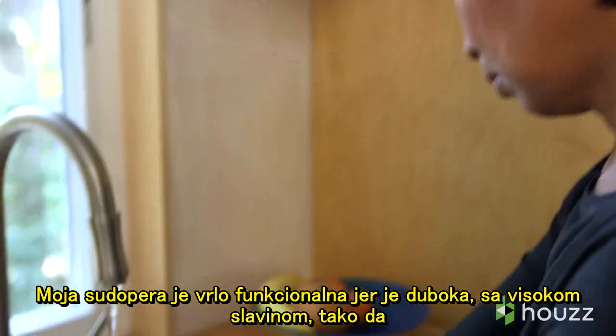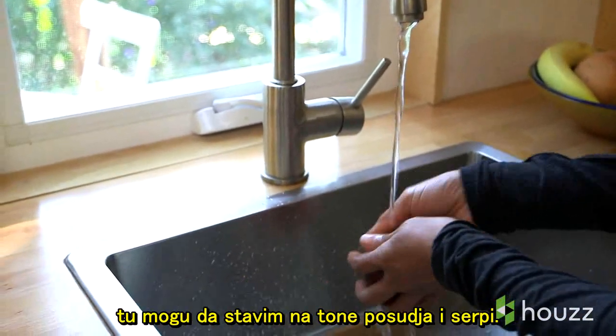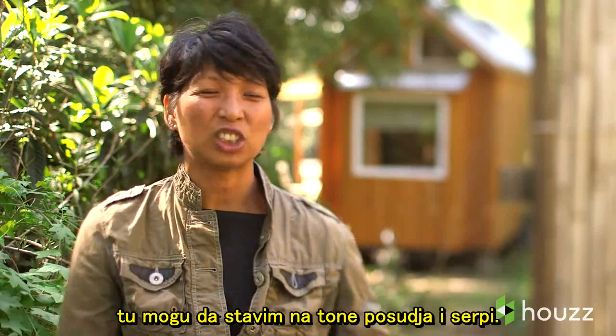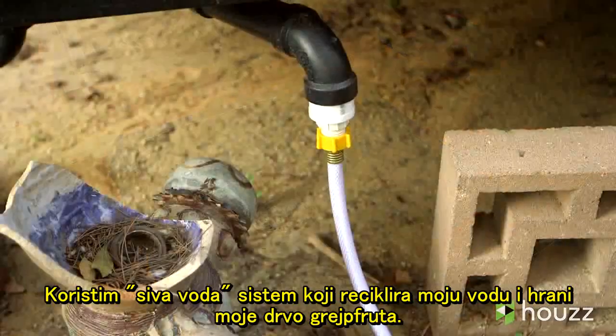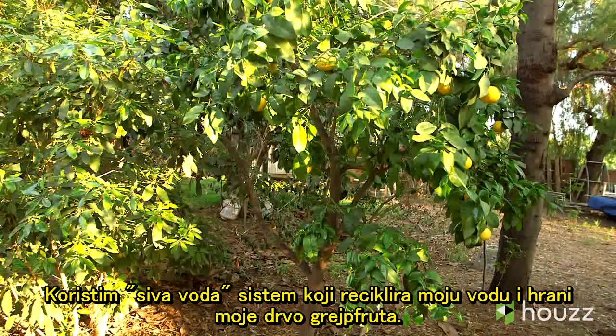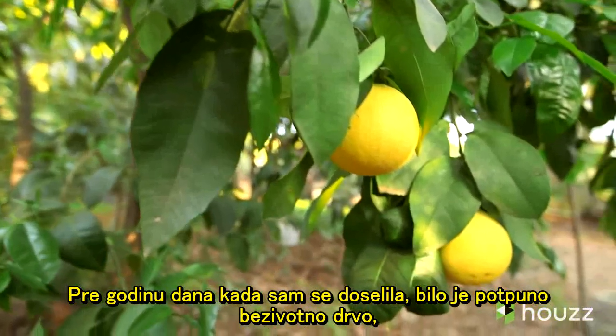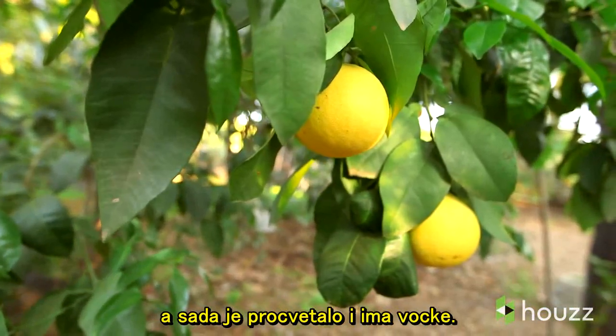My sink is really functional. It has a deep basin as well as a high gooseneck, so I can put tons of dishes and pots and pans in there. It's a gray water system that recycles all my water, feeds my grapefruit tree. A year ago when I moved in, it was completely lifeless, and now it's just in full glory with grapefruit.